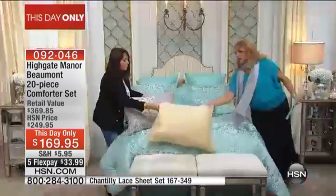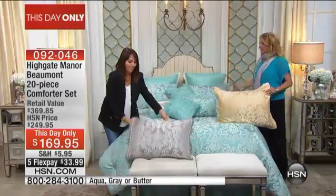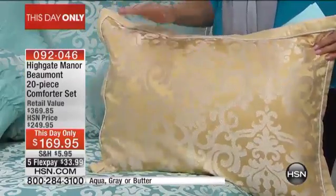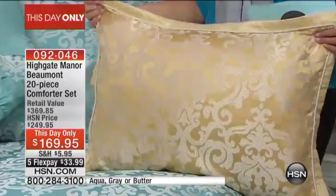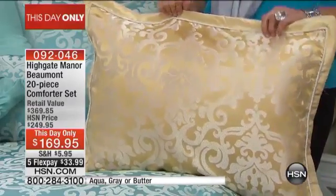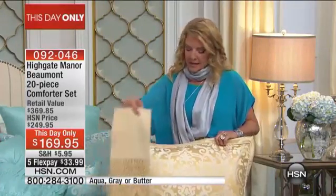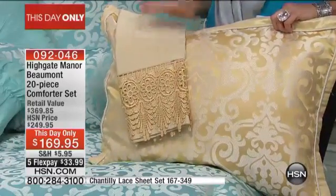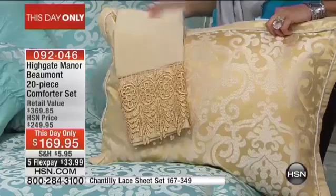Okay, so let me give you a couple quick updates. Number one, the Aqua is the best selling at this point. Please do not forget about this gorgeous butter, which I agree with you. It's almost like a spun gold color. I love what you said about think a royal home, Downton Abbey. Oh, that's so pretty. Isn't that pretty? Look at that. This is coming up, and again, these are the most popular sheet sets we do in the entire Highgate Manor collection.